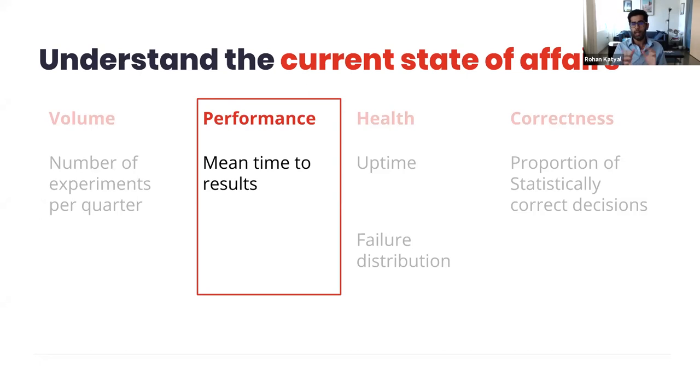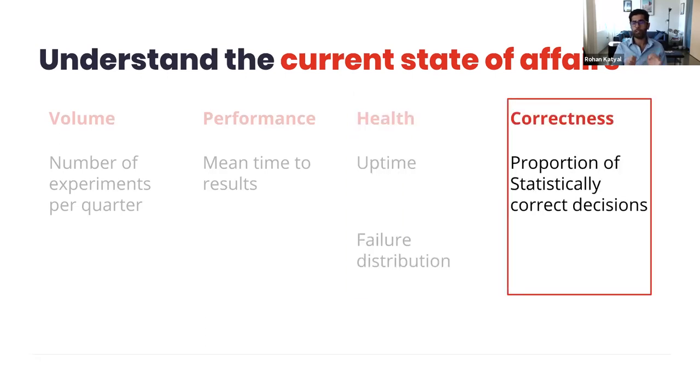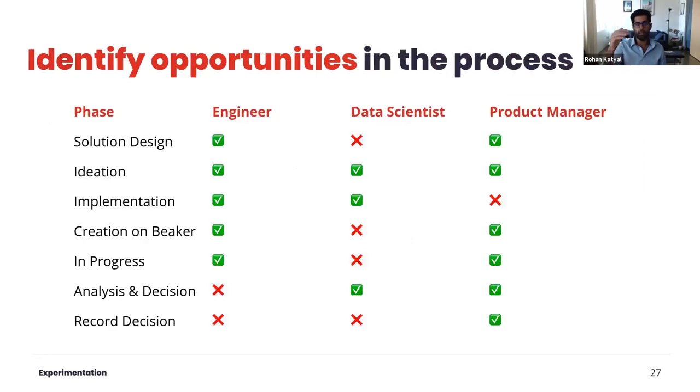Performance: mean time to results. How much time did it take for someone to come up with an idea and have experiment results in front of them to make a decision? Health: the uptime and failure distribution of the isolated pieces of experimentation infrastructure floating around. And most importantly, correctness: the proportion of statistically correct decisions. With these numbers in hand, I broke down the experimentation process at Yelp into a 7-step process and tried to identify the stakeholders in all of these steps. I conducted qualitative interviews and dug into data to figure out where the key frustrations and areas of opportunity lie.